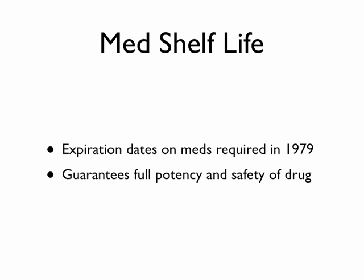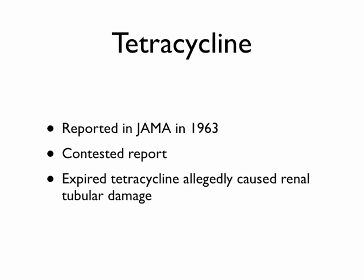All right, let's go to the second thing, about shelf life and storage of medicines. Well, expiration dates were required by law in 1979, and the purpose of this is that it would guarantee full potency and full safety of the drug. But if you've looked at a prescription that you've ever had, you know the expiration dates can be fairly short, 1 year, perhaps 2 years, less on liquid substances.